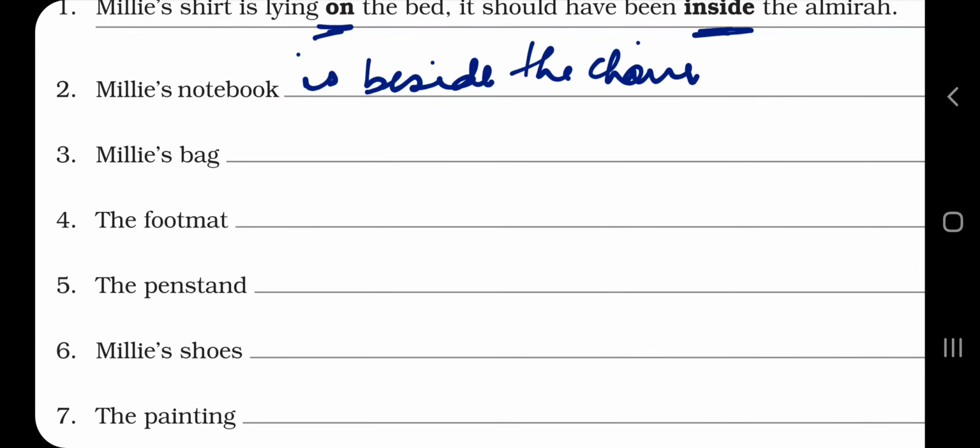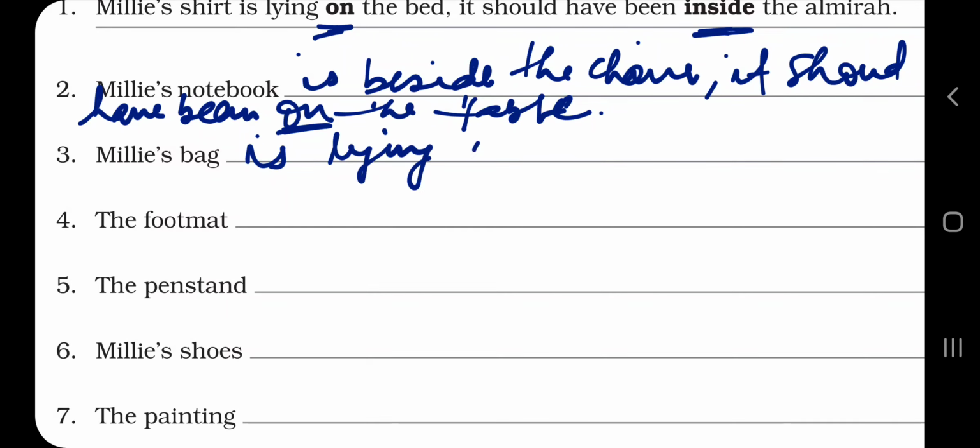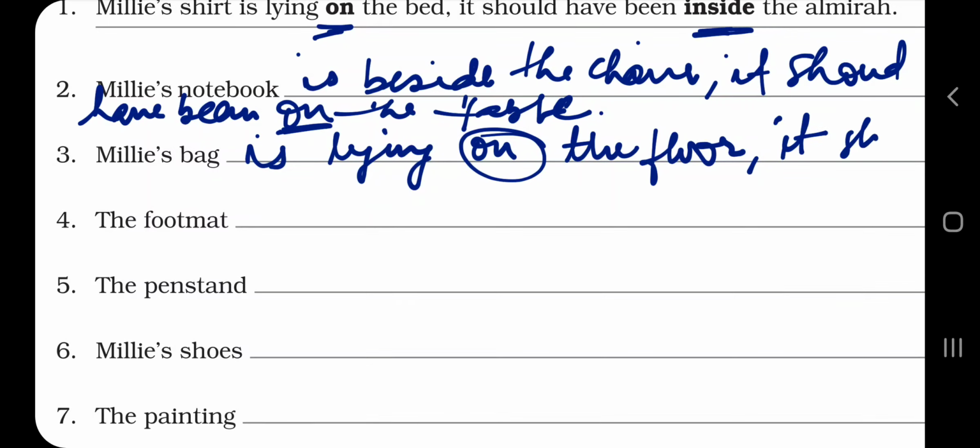Where it should have been? It should have been on the table. Just see, on the table. I am not able to write properly and with neat handwriting. Please manage. Millie's bag is lying on the floor. Is lying on the floor. On. Just see. On the floor. Where it should have been? It should have been on the table. Or make any other proper place for it. It should have been near almirah. Okay, near almirah or near table. It should have been near the table.